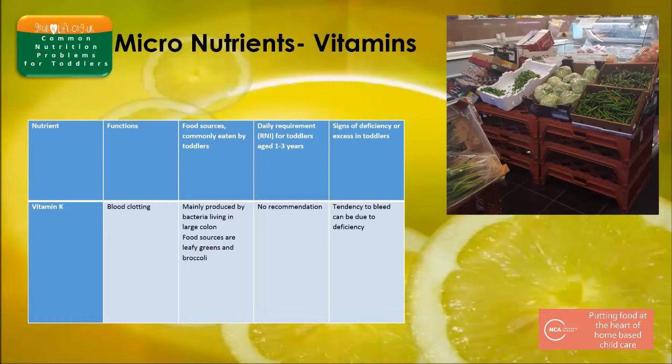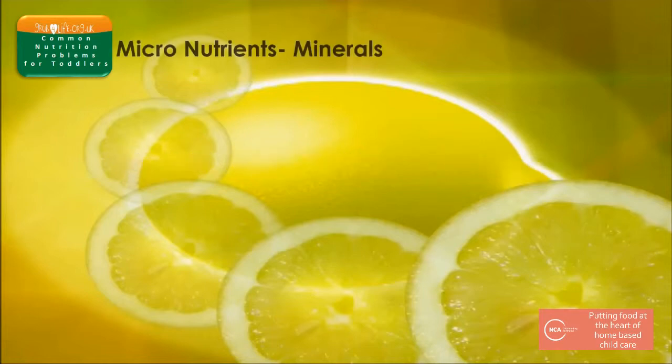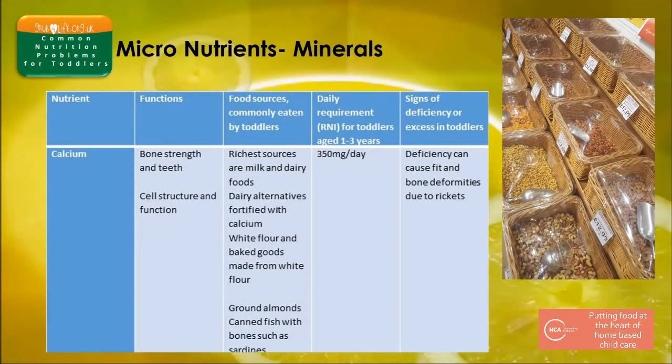So that's the vitamins. Now let's look at the other group of micronutrients, the minerals. Calcium is needed by toddlers for healthy bones and teeth. The main food sources of calcium are dairy foods, and these continue to be important after weaning. White flour is fortified with calcium in the UK.